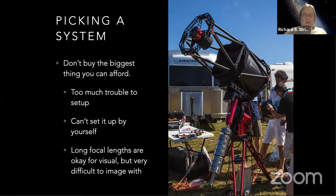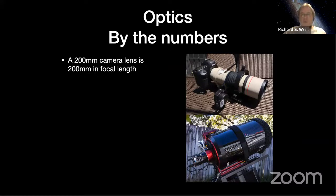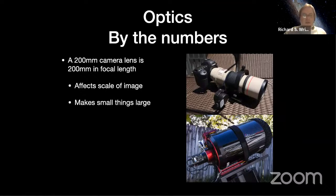first time. If you're into photography, there is a difference in the way we refer to telescopes and the way we refer to cameras. With a camera, when we say it's a 200 millimeter camera, we're talking about the focal length of the camera or how much zoom factor you have, which is the scale of your image on your camera. And this means it makes small things that are far away really big. But that's not a telescope's primary job.